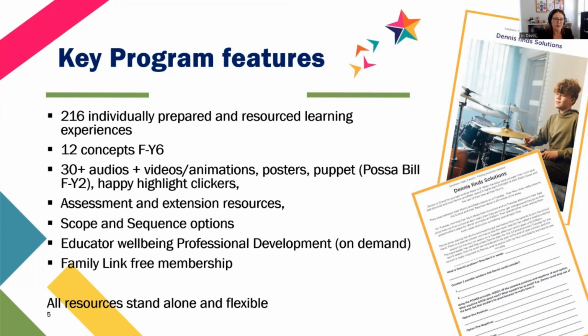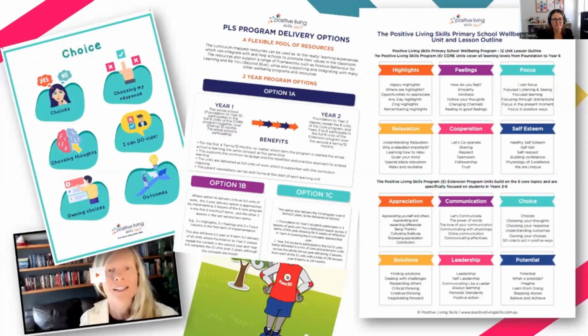There's assessment and extension resources, scope and sequence options, educator wellbeing focused PD, professional development, and that's an on-demand series. And there's Family Link, free membership to our Family Link portal for your families and communities. So all resources stand alone and are flexible.